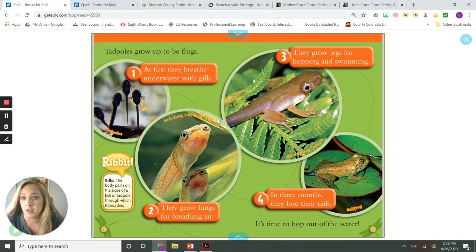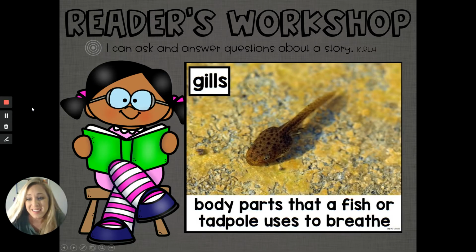Tadpoles grow up to be frogs. Step 1. At first, they breathe underwater with gills. That's our vocabulary word. All right. Gills are body parts that fish or tadpoles use to breathe. We don't have gills because we have lungs in our body that help us breathe, but tadpoles and fish don't have lungs. So they have things called gills on the side of their neck that lets them breathe in and out. What motion could we do to remember that gills are the part of a fish or a tadpole that lets it breathe? Maybe you like this. In and out, in and out.